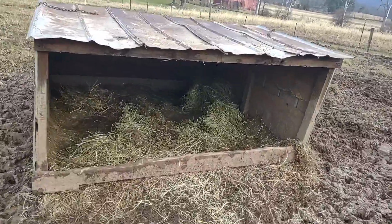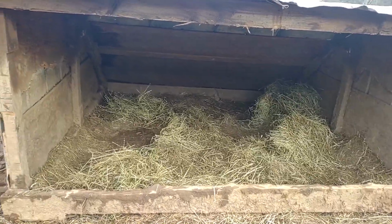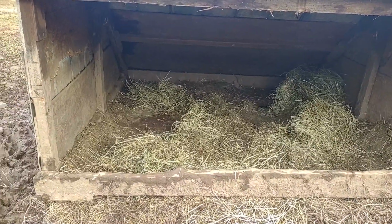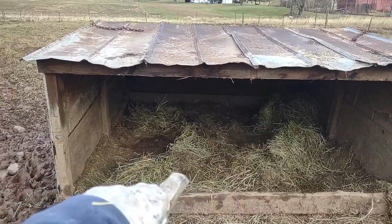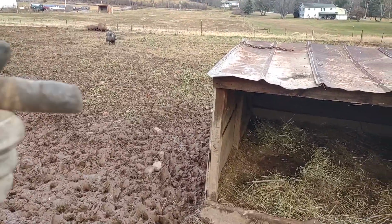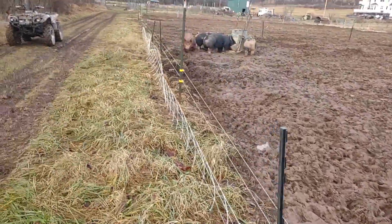So you can see the hay I just threw in there, and you don't have to worry about spreading it. They'll spread it for you. But there's a good layer of hay down in there, and that's a thermal barrier against the cold coming out of the ground. They can stay plenty warm. Plus, this opening is facing south, so when the sun comes around, it shines right in there. And most of our weather and wind comes this way. So the pen blocks the wind, they get the sun, and they stay nice and cozy in there.